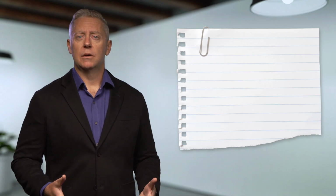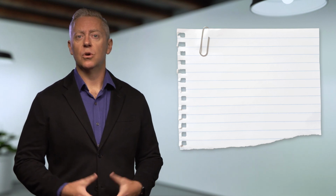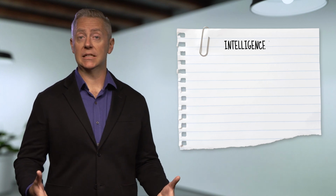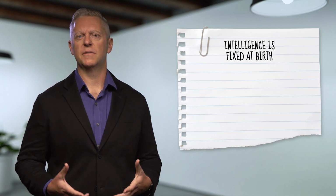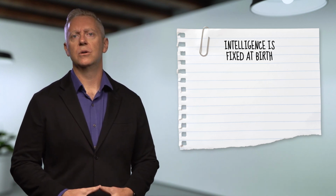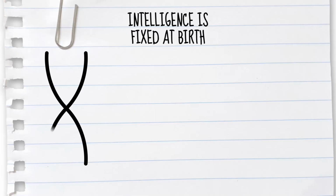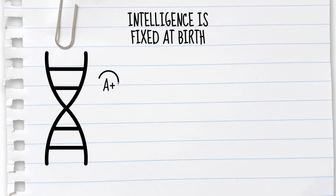Another idea that's out there that is not well supported by some of the research is this idea that our level of intelligence is somehow fixed, that it's a kind of hard-coded genetic component that contributes to how we progress through life. Now, genes do play a role, of course, and they're going to influence how intelligent we are or how we're able to perform in academic contexts or otherwise.